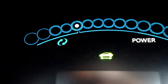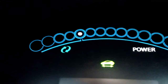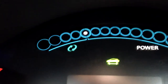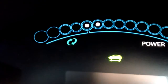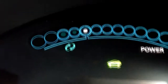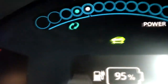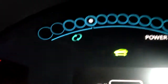They've got an outer circle. Can you see that? So that one, that one, that one have got outer circles. The other two, you'll never get regen in those until they've got that outer circle. Now that changes depending on your journey. So I presume it's to do with the battery getting depleted, but it did go down to that third one. It's gone back up again, but I think that's because I was going downhill on B mode. So it's kind of explainable, really.